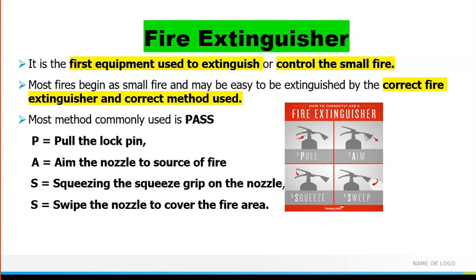That's the most common method. We use the word PASS. P is to pull the lock pin, there's one safety pin. A is to aim the nozzle at the source of fire. Then you squeeze the grip. And S is to sweep the nozzle to cover the fire area. So you go left and right and all over, just to cover the size of the fire. Use the simple acronym PASS: pull, aim, squeeze and sweep.